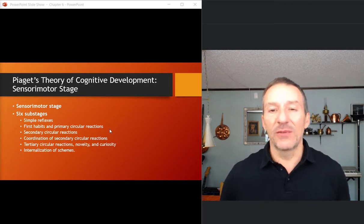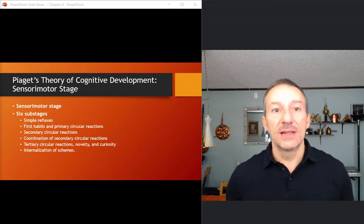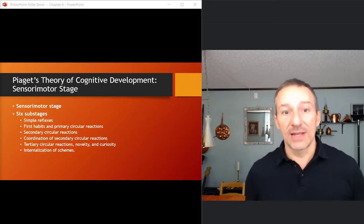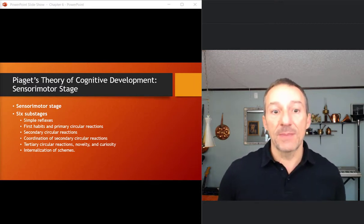There are 6 substages for these. So we have different reflexes and reactions. There is a figure that goes into this. Figure 2 goes through all 6 stages if you would like to look at that. On the first stage, simple reflexes. Substage corresponds to the first month after birth. Sensation and action are coordinated through reflexive behaviors, such as rooting and sucking. Talked about this last chapter. Infants begin to produce behaviors that resemble reflexes in the absence of the usual stimuli for the reflex.